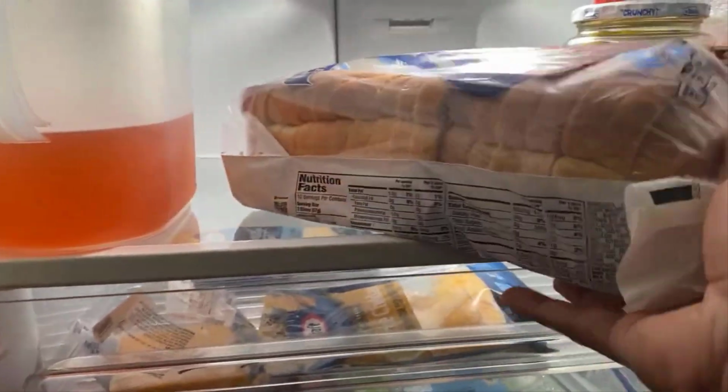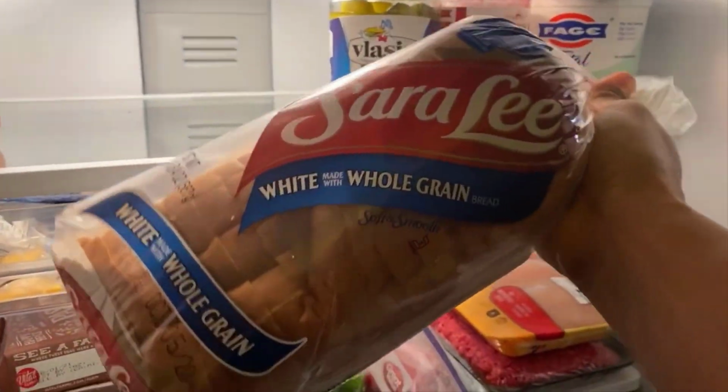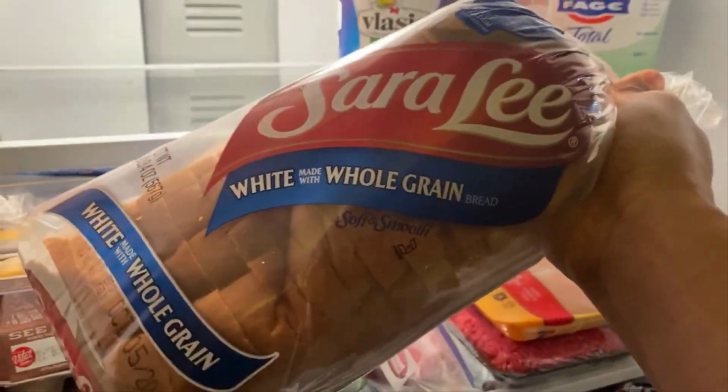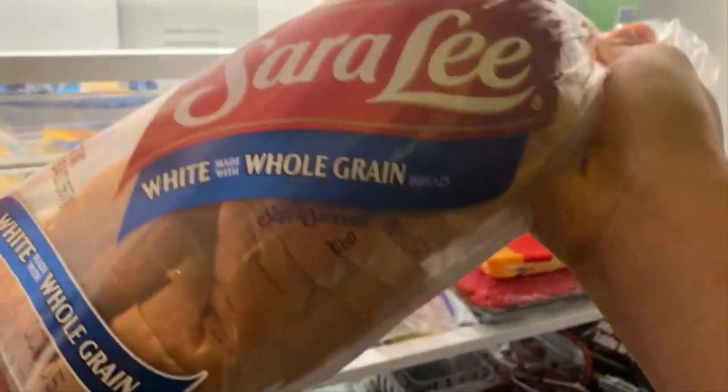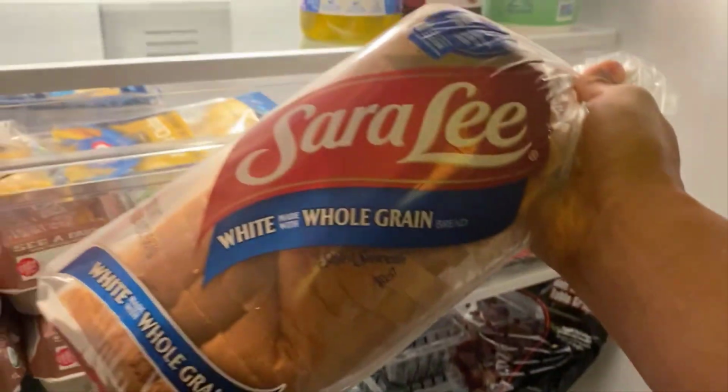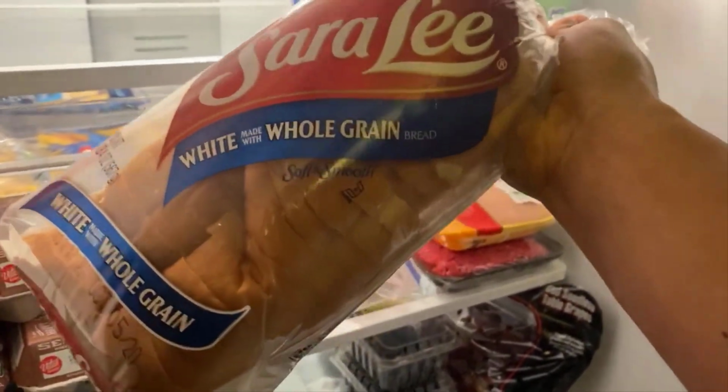Moving up top here. Probably the number one thing when it comes to dieting: make sure you eat carbs, okay? No, I'm just playing. So this is my son's, okay? Don't touch these. You're not allowed to have these, okay? Sara Lee, white with whole grain. He likes this bread. For those who don't know, I think I explained it in the previous videos, but if you're new to the channel, welcome to the channel.